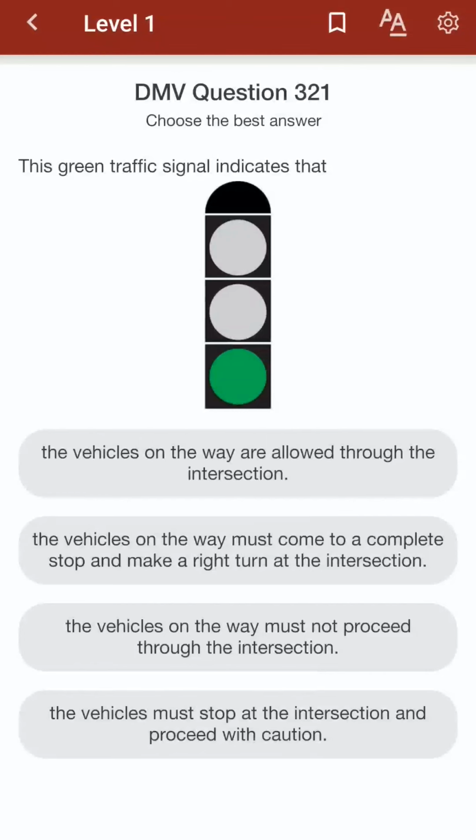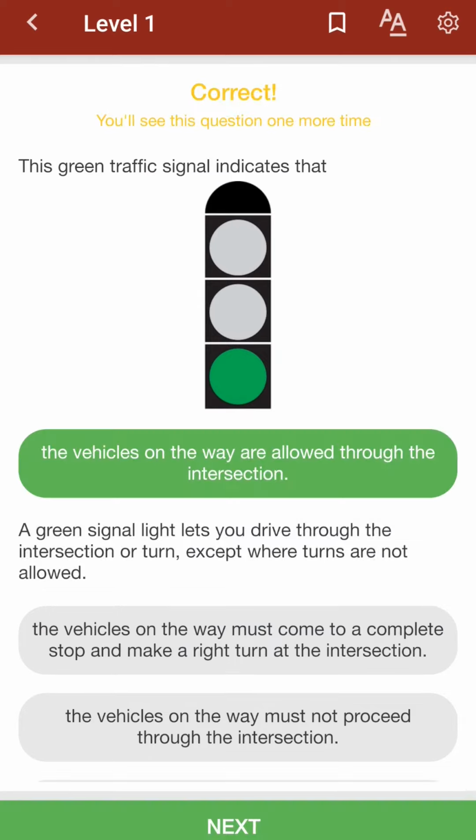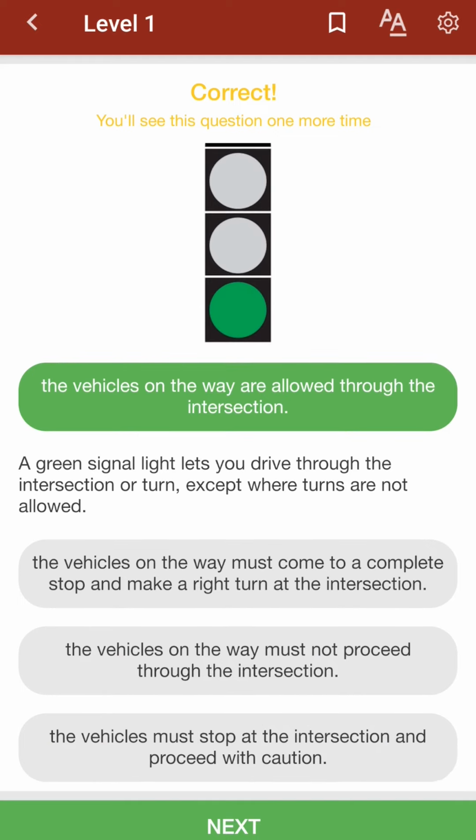Question 321. This green traffic signal indicates that. Answers. A. The vehicles on the way are allowed through the intersection. B. The vehicles on the way must come to a complete stop and make a right turn at the intersection. C. The vehicles on the way must not proceed through the intersection. D. The vehicles must stop at the intersection and proceed with caution. The correct answer is A. Explanation. A green signal light lets you drive through the intersection or turn, except where turns are not allowed.